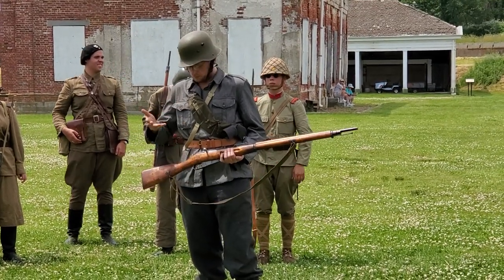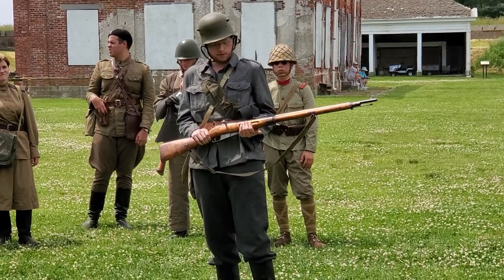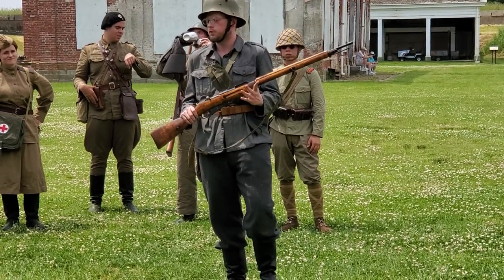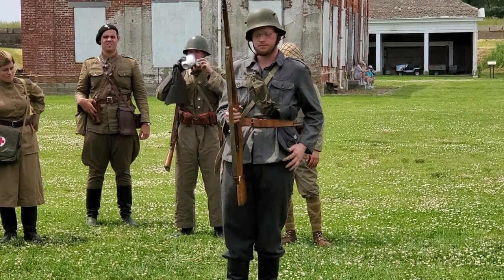Basically, their uniform was derived a lot from the German and Austro-Hungarian stuff in World War I. They copy-pasted it. Their rifle was a variation of the Mosin Nagant rifle. They would use standard 9130s, so they would have a couple different variations. I'll just play a shot.